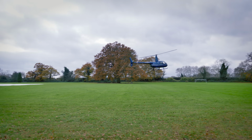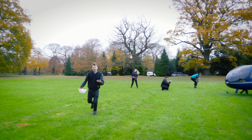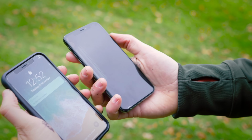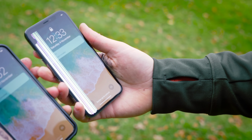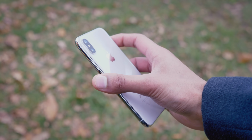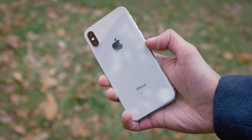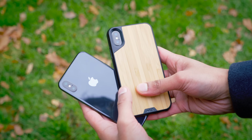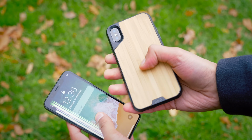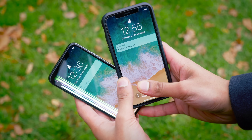And on the ground at least, it looked like people were pretty happy. As it turns out, the phone that was in the case is completely unscathed. And the other one, as you probably imagine, didn't fare so well. So at this point I was told I was now allowed to keep my iPhone 10, which is literally still in out-of-the-box new condition. But the test doesn't end there. We've got the same iPhone 10 that was dropped bare out of the helicopter, and then we've got a brand new iPhone 10, also space grey, but in a case.